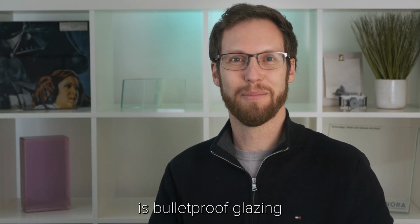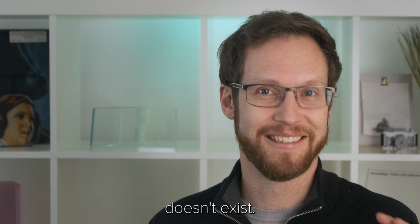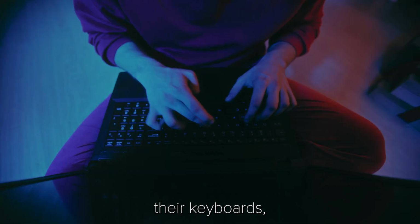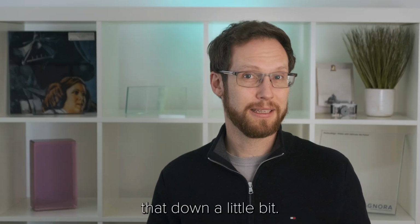What we're talking about is bulletproof glazing, and here it is. Bulletproof glass doesn't exist. And before the glass nerds and security pros start mashing their keyboards, hear me out. So, glass is only ever bullet resistant. Let's break that down a little bit.